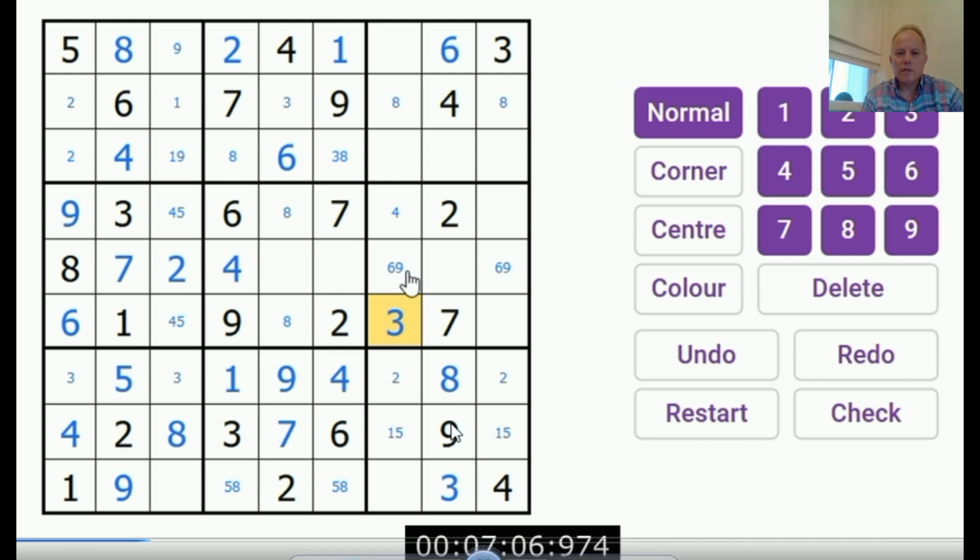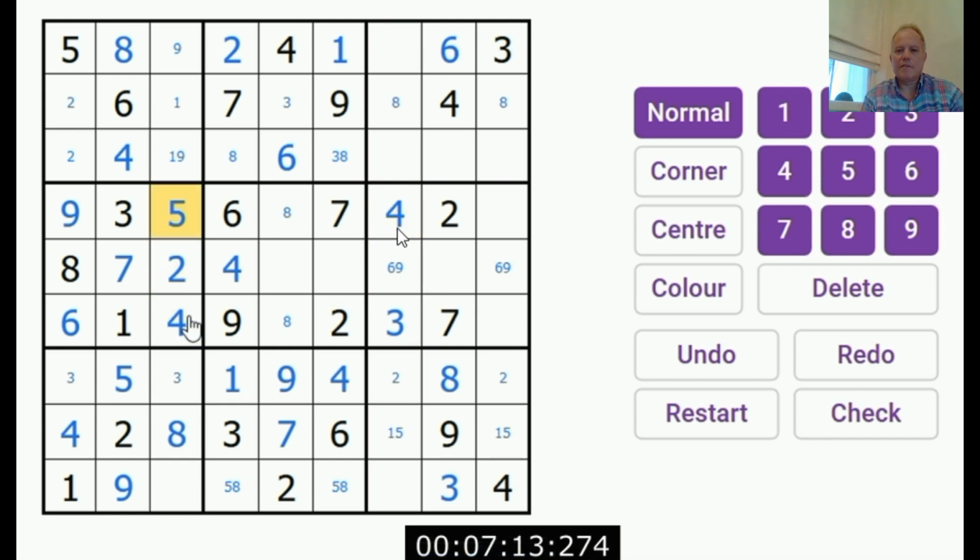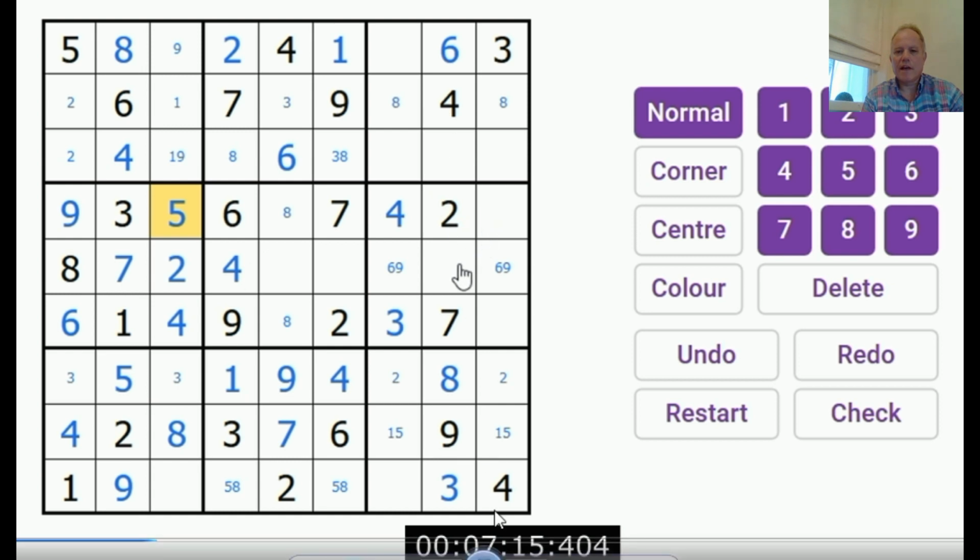Now we've got 8, 9, 3. Okay, so there I've determined that that must be the 4 from this 4 and that 4. Once that 3's gone in, then this has to be a 4.